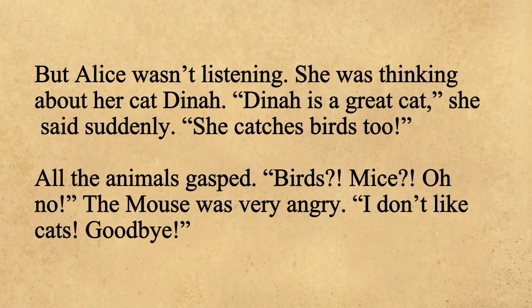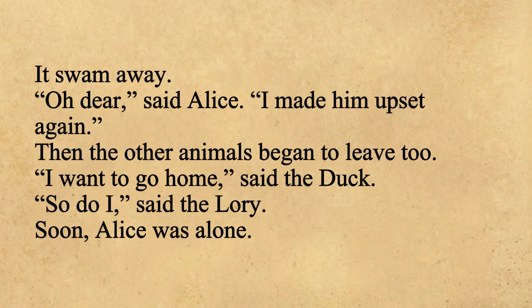But Alice wasn't listening. She was thinking about her cat Dinah. "Dinah is a great cat," she said suddenly. "She catches birds too." All the animals gasped. "Birds? Mice? Oh no." The mouse was very angry. "I don't like cats. Goodbye." It swam away. "Oh dear," said Alice. "I made him upset again."